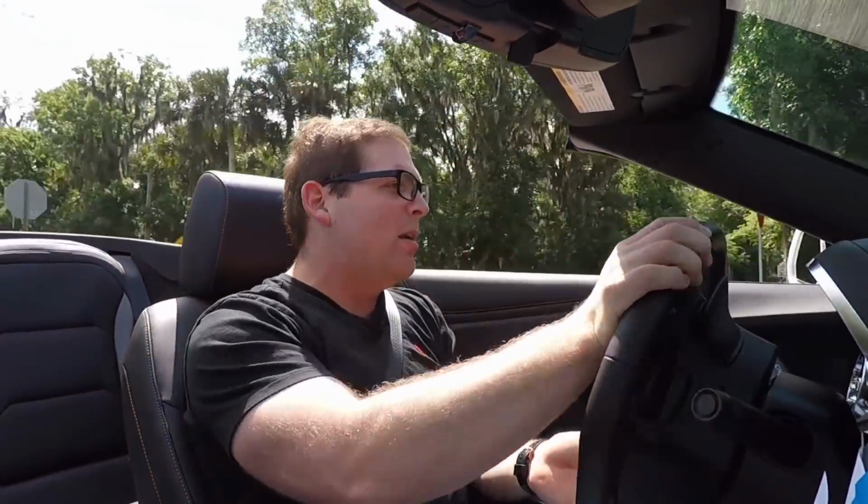I'm in automatic mode right now. Let's go ahead and give it some throttle and see what happens. You saw there, we go. It kicks down like that. Honestly, I really don't have too many gripes with this 10-speed. It's really, really good. Compliments to GM on it. It's better than your 8-speed ever was.